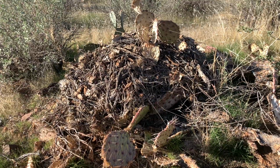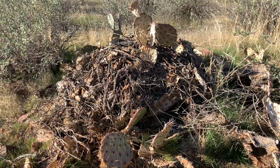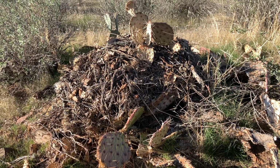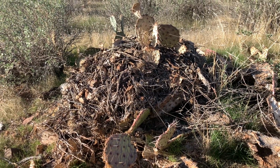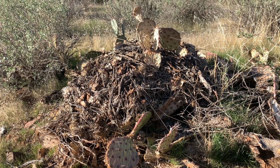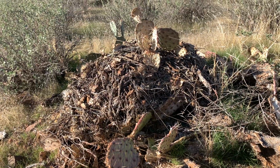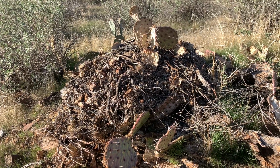So here we have the home of the pack rat, and typically they make their homes about the prickly pear cactus. They just drag anything they can find to make a mound like a beaver house, and they live in here. It looks like it's quite cozy, and this is the home of the pack rat.